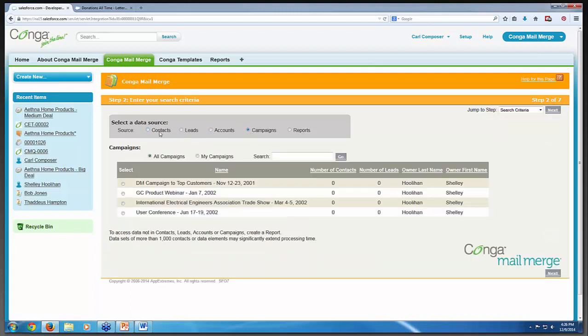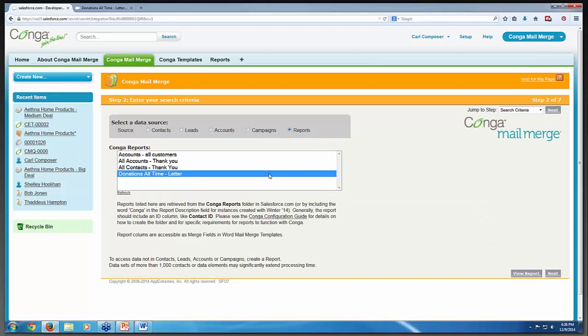Campaigns is the one area on data source other than reports that might be useful, where you can go into all campaigns or my campaigns and then it shows you campaigns with campaign members. So that can be helpful, but otherwise I would highly recommend just using a report like we already talked about.